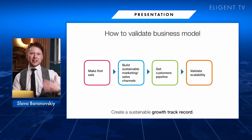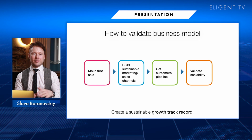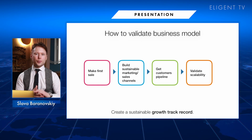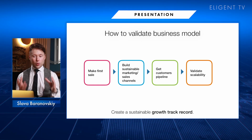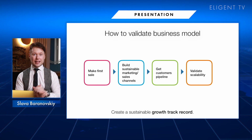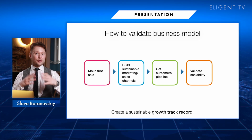It's important to validate scalability, to make sure that the market size is big enough, and that by having the same marketing strategy approach and these certain sales channels, you're able to scale up your sales with existing sales channels. So what is very important here is that the validation of your business model is when you're able to create a sustainable growth track record of startup progress. If you can see that for the last couple of months you generated sales and it's growing and there are no ups and downs, it's a great example that you have a sustainable growth track record, at least for a couple of months.